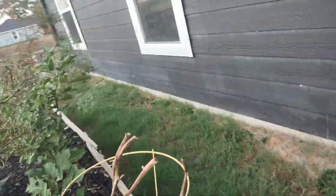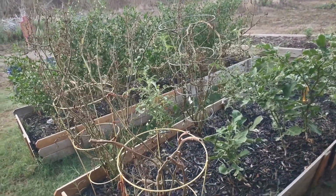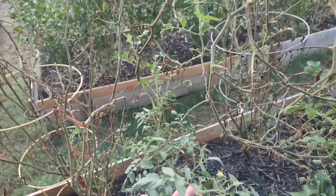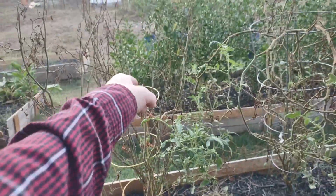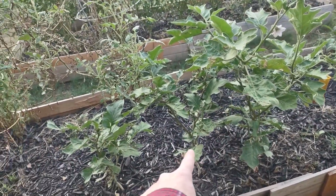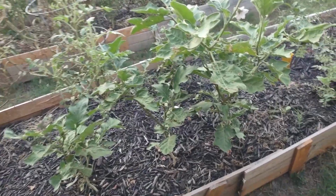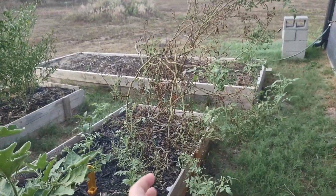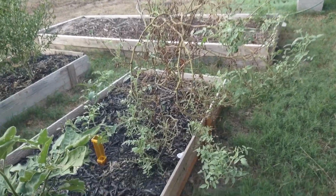If I go over here, I've got some leftover tomatoes from the spring, which are also putting on new growth. I'm not sure if I'm going to actually get fruit off these or not. I'm just kind of letting them go. I think this one's completely dead, and probably so is that. The eggplant here, like that's an eggplant, that's an eggplant, that's an eggplant, are getting bigger, but not producing anything. And then over here, I've got my heirloom tomato, which as you can see is like half dead, but I've got new growth on it. So we'll see how this does.